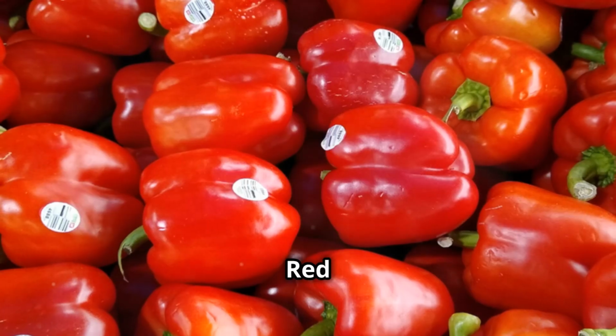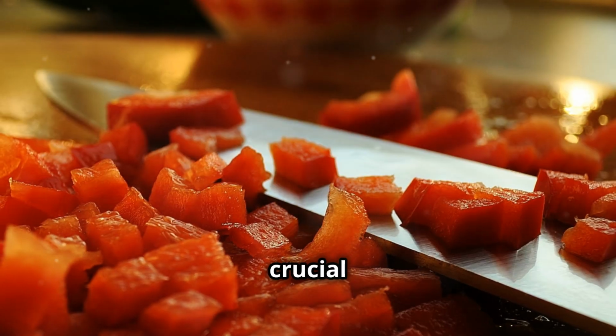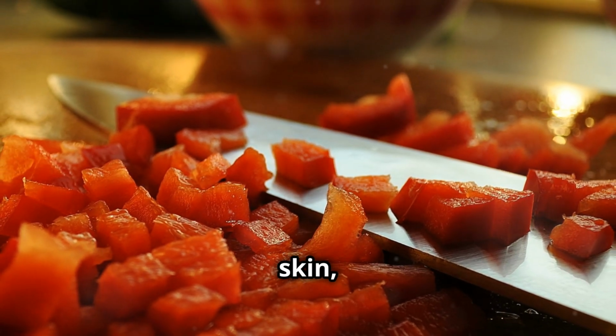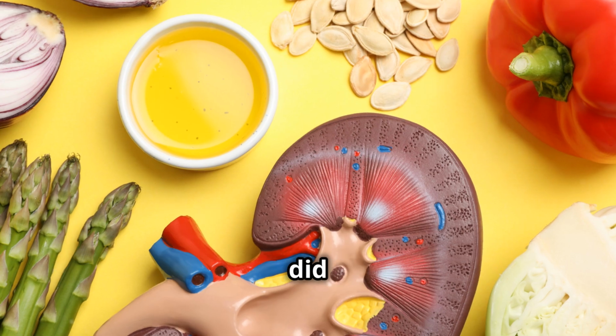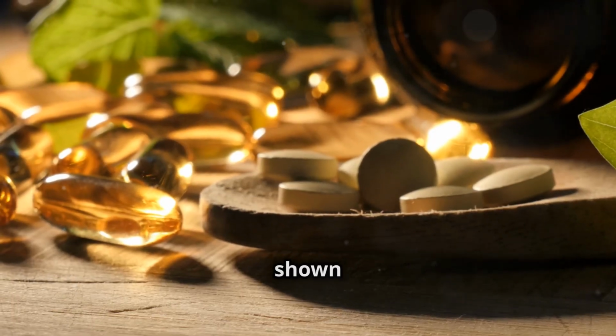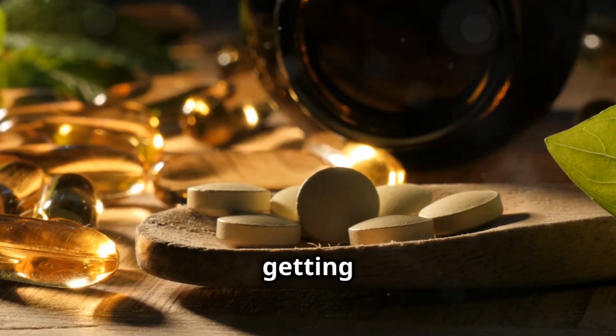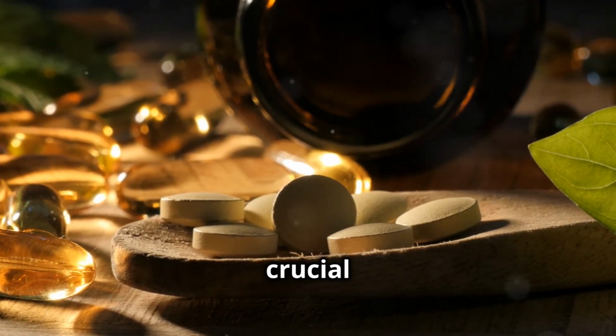Red bell peppers are also an excellent source of vitamin A, which plays a crucial role in maintaining healthy vision, skin, and immune function. But, did you know that vitamin A is also important for kidney health? Studies have shown that vitamin A deficiency can impair kidney function, so ensuring you're getting enough of this essential nutrient is crucial for optimal kidney health.